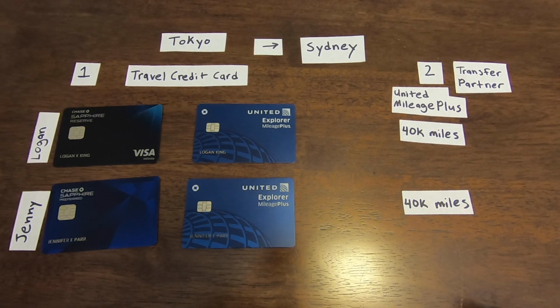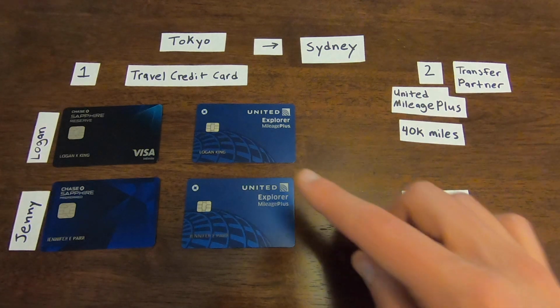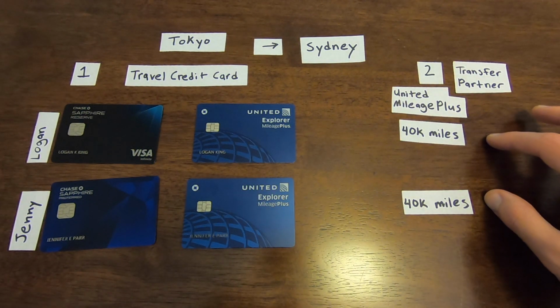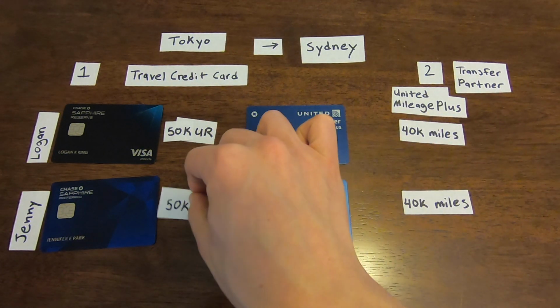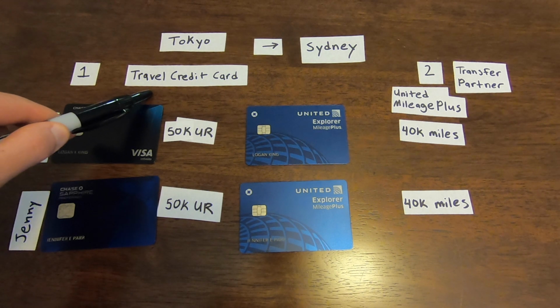However, as you saw, the flights that we booked were 50,000 miles, not 40,000. So we still needed to transfer some points from our Sapphire cards to our United accounts. So we each hit our minimum spend for our Sapphire cards, which gave us a 50,000 Ultimate Rewards point sign-up bonus. Step 1 is now completed, reviewing our travel credit cards.